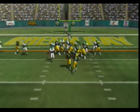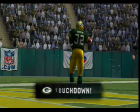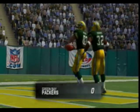Benson, the lone back. Hand it off. And he gets in there. Touchdown. So let's take a look at how this back compares to the opposition.